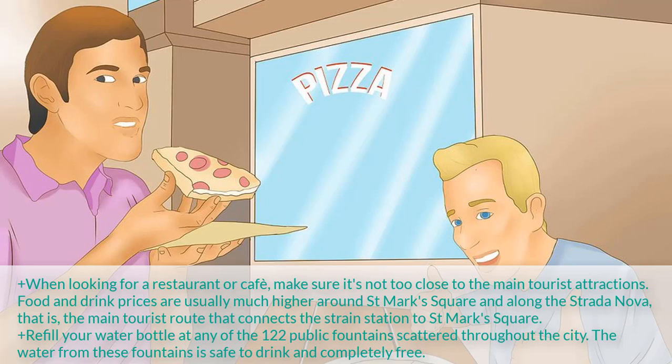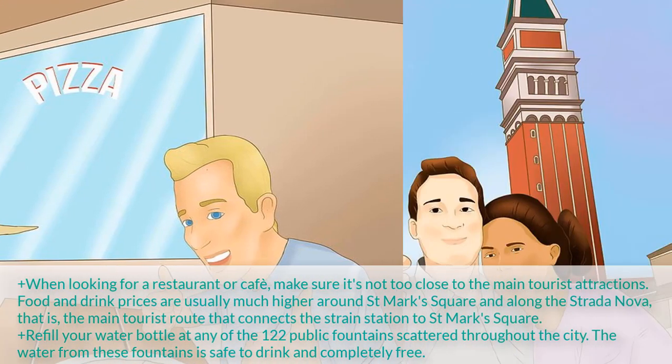Refill your water bottle at any of the 122 public fountains scattered throughout the city. The water from these fountains is safe to drink and completely free.